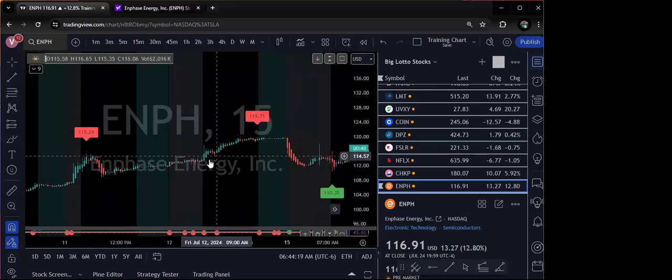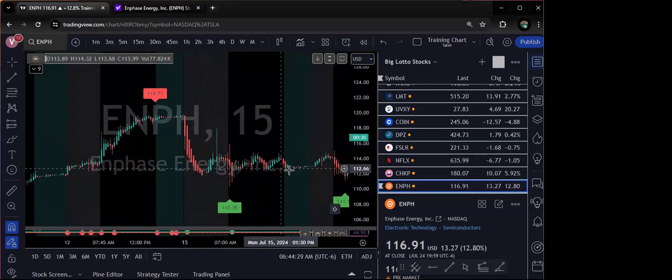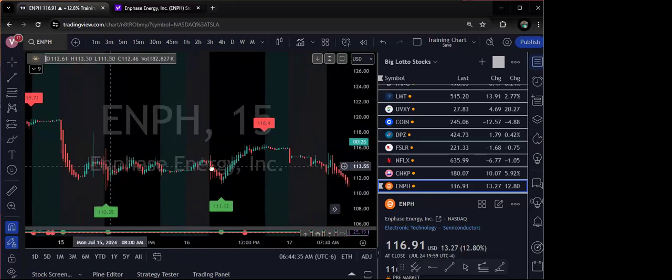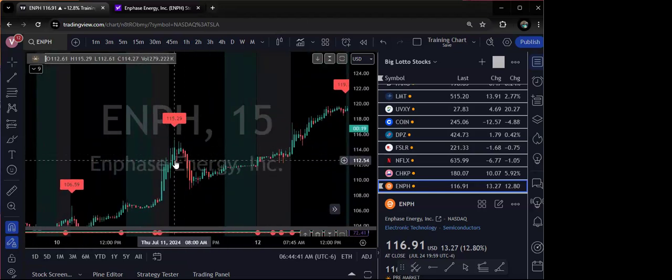So what happened the next day? We had it trending up the whole day, 113 to 119. Okay, but it went up and then volume dropped, and then we see this again. When the volume drops, it means people are backing off from this stock. But if you want to catch those next-day moves, a stock trending up the whole day, you want to catch when the volume goes up.